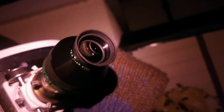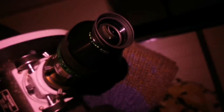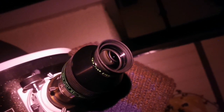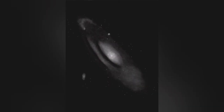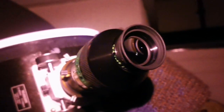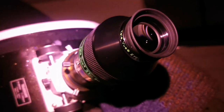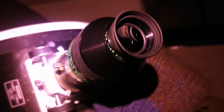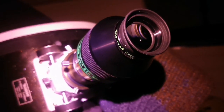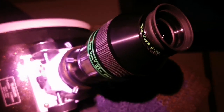I'm surprised. This cost 3 times the price of the APM, and yet the view is similar. No, the APM was similar to this. I don't see much difference. I can see the same details, 2 dark lanes which mark the spiral arms of the galaxy. The brightness of the core of the galaxy is the same, slightly less. In the APM it is almost dazzling. The core of the Andromeda galaxy was very bright, dazzling.